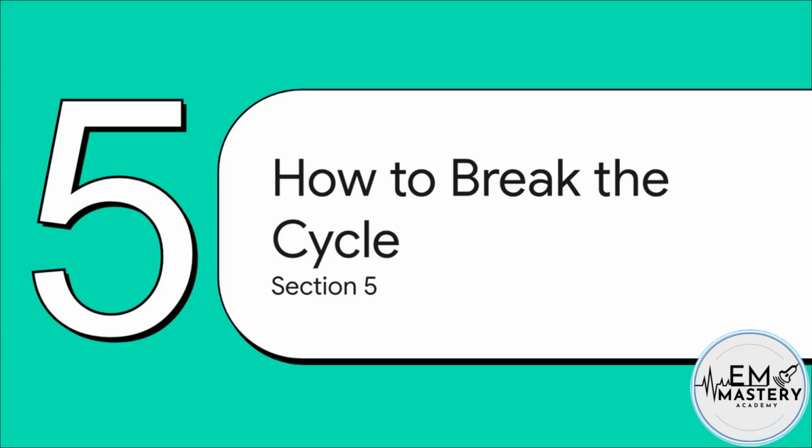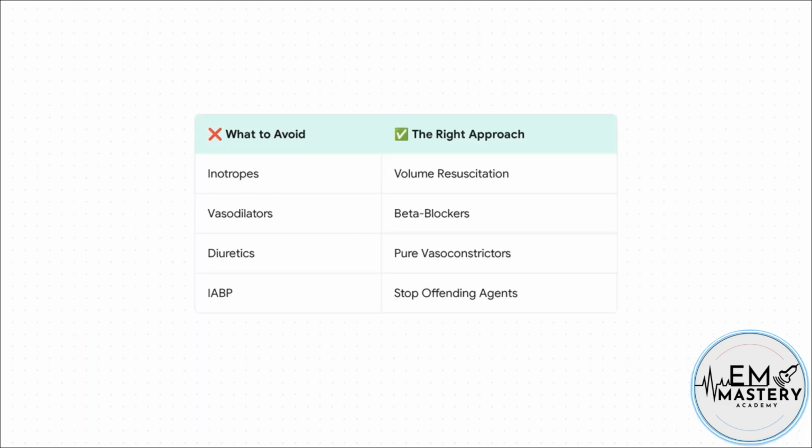All right, so we've found it. We've identified the enemy. Now for the most important part. How do we break the cycle? And this is where the treatment gets really, really weird and completely counterintuitive. I mean, just look at this playbook. It is literally the opposite of what we normally do. You have to stop the very drugs you thought were helping, those inotropes. You avoid things that would make the heart's chamber even smaller. Instead, you do what feels wrong, but is absolutely right for this patient.